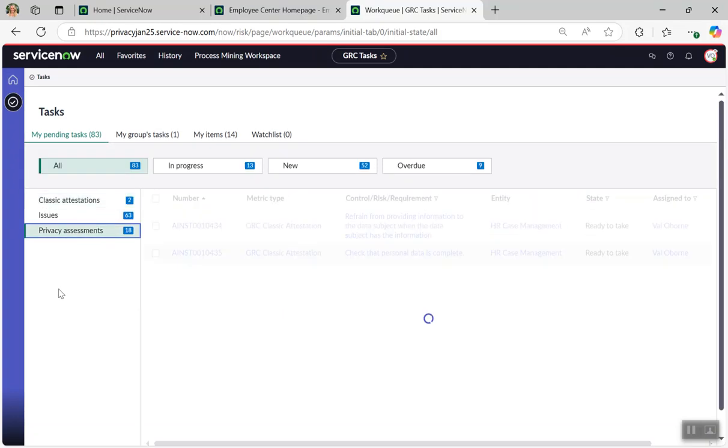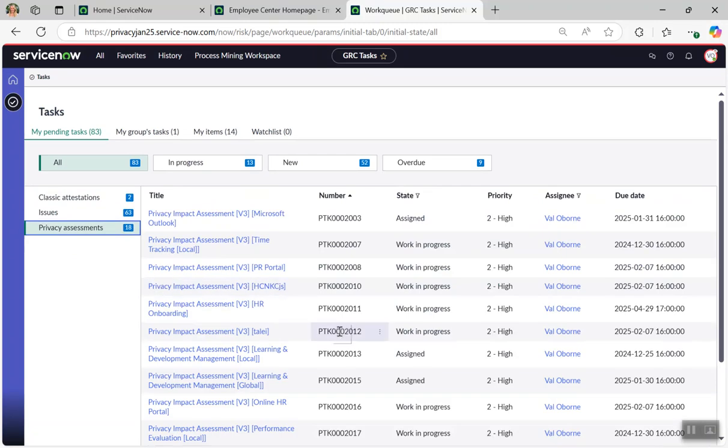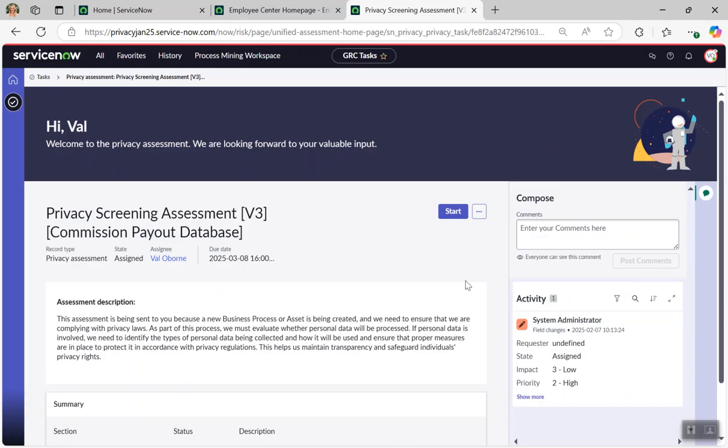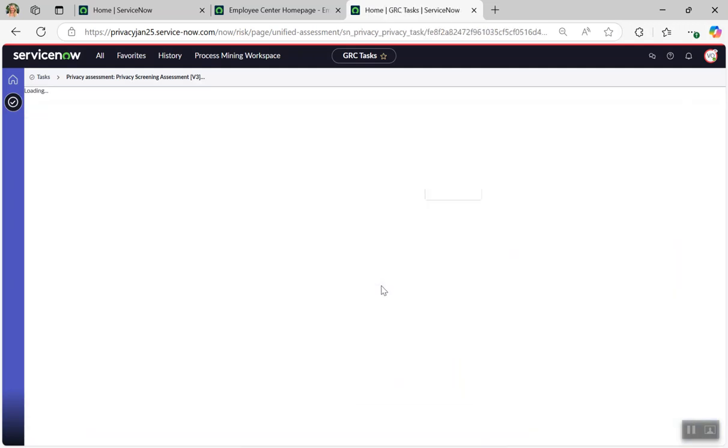Within her task, she can quickly navigate to the category of privacy assessments and locate the commission payout database. Here we can see that this assessment is a screening assessment and is going to understand the use and the data that will be housed within this commissions payout database. So within our Smart Assessment Engine, the look and feel of the assessment experience has changed for the business owner. Val is prompted with a description of the assessment, the sections needed to be complete, and can ultimately start this assessment.